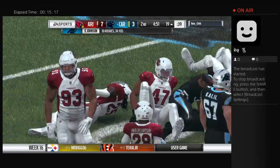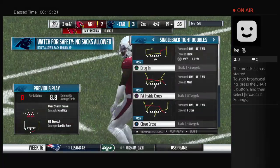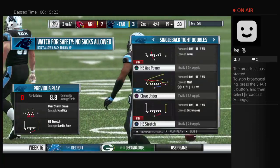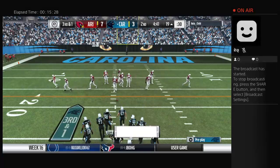Not enough there for a first. No gain, as a matter of fact. And it leaves them at 3rd and 1. Okay, no score on that play, but this guy's been a touchdown machine all year long. You know they trust him with the football.